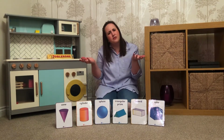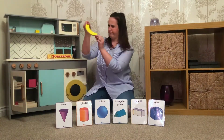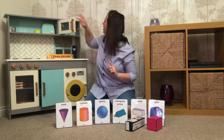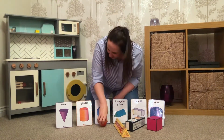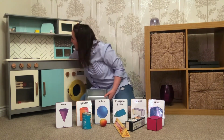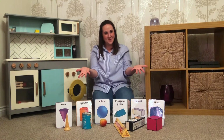I haven't got any of my 3D shapes at home with me. Let me have a look and see what I can find to help me. There we have it, boys and girls. I've found myself some 3D shapes.